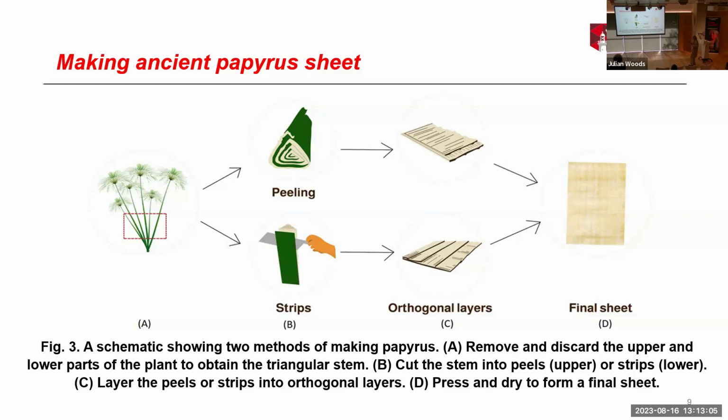there are 2 ways we can use the stem. We can peel the stem until we arrive at the core to have 1 sheet from the plant. So 1 plant can make 1 sheet. Another thing, we can slice and have strips. For example, this one, when we peel the plant, we have the vertical and horizontal one. But when we use the strips, we have 6 strips, vertical and horizontal. And we should take care not to leave any space between the strips. The last thing is the pressing. We press the 2 layers of papyrus together to have a cohesive single sheet.